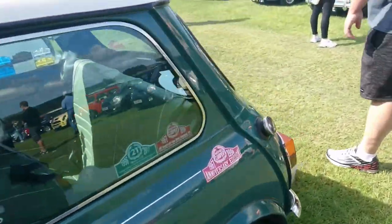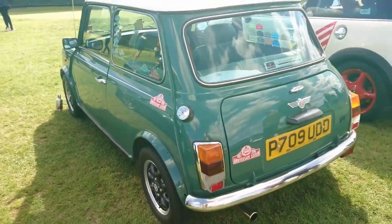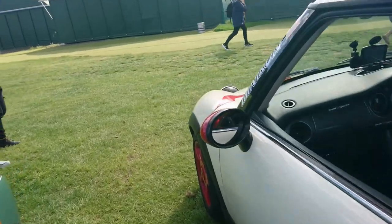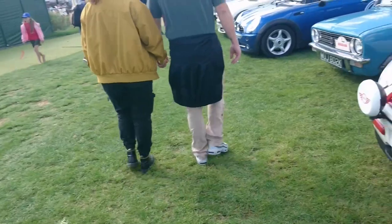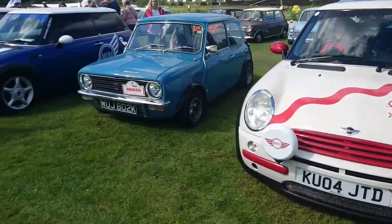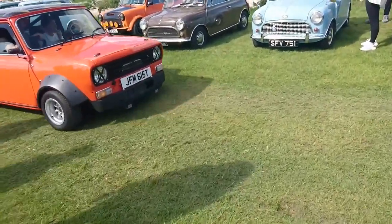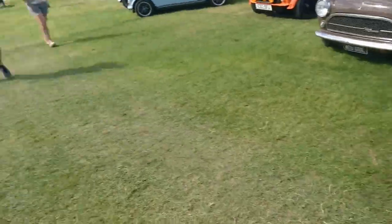92-93. 96-97. Green interior. Anniversary edition. Never seen one of those before. Ooh, a Mini One. You don't see too many of these on the first generation. Can't remember if this had a 1.4 or just this would be a detuned Tritec in it. Clubman. Yeah, 71-72. Very wide arch Clubman there.